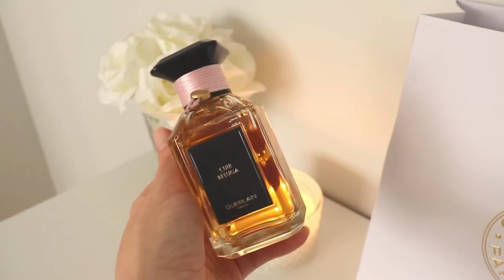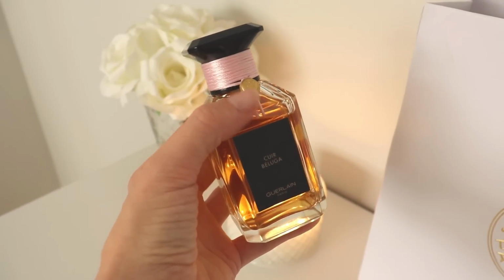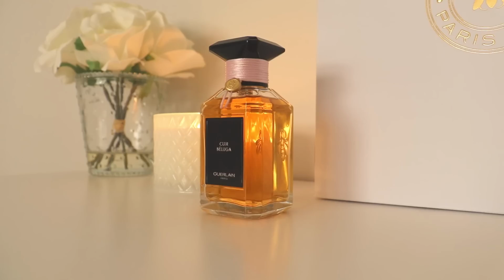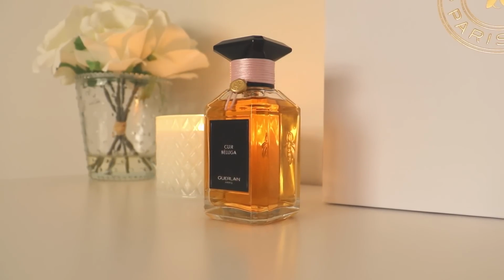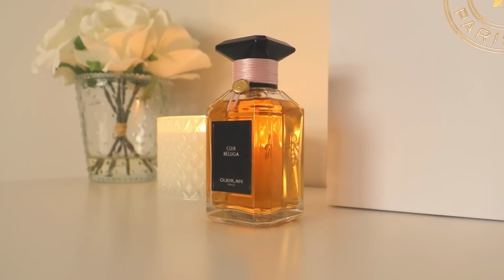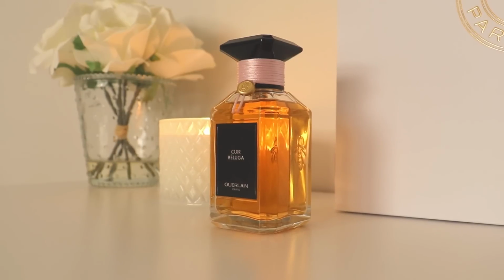I would say it has a sensuality to it for sure. I wouldn't say it would be my first choice for a date night or something like that, but it definitely is more of a cuddly, cozy, cuddling up on the couch with your partner sort of fragrance. I think you could wear it daytime, fall, and winter. I think you could wear it anytime you really wanted to. I can't get enough of it.